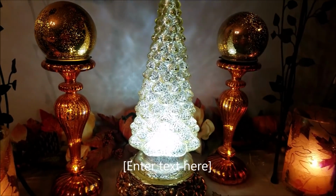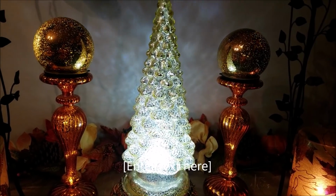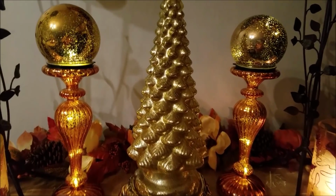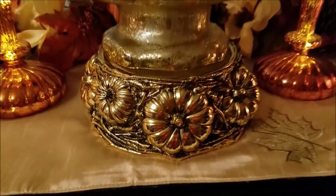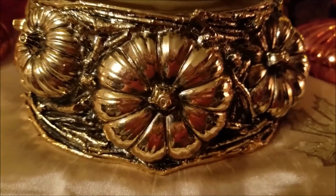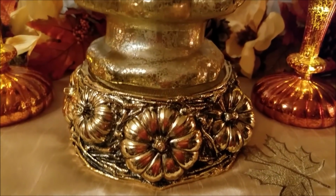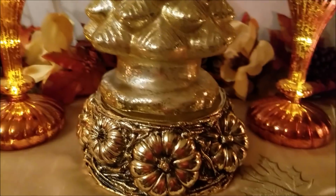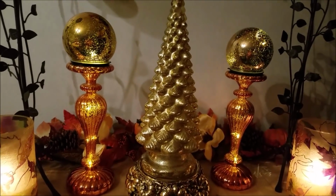Right now I have it on the white light setting, which is beautiful. And this is with no light setting at all, which is why I incorporated it in my fall decor, because without the lights on it just looks so beautiful, with the Harry Slatkin pumpkin pedestal, which is gorgeous. I absolutely love this pedestal. I got the pine cone and the pumpkin, but to me the gold pumpkins just look more like fall than the pine cone, so I'll probably use the pine cone for Christmas. But I just really love how this came out.